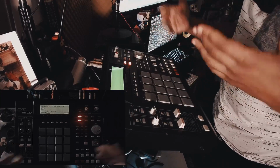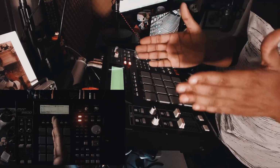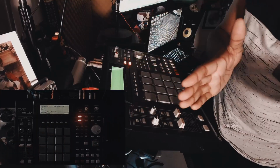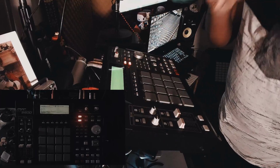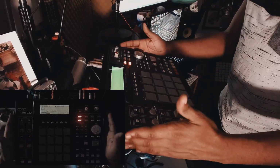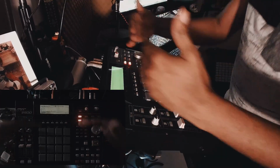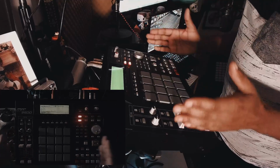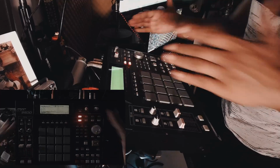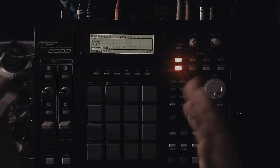And then all the other functions that you know very well from any MPC, especially if you are an MPC 2000 XL head and you just can't get an MPC 2000 XL right now. Well, guess what? It's inside of the 2500, and you will be surprised by the workflow on this thing. It already looks very good too. I mean, look, it's gorgeous. It's a gorgeous built machine. But overall, great machine, and I haven't even scratched the surface as far as its features yet. So tell me how you feel about this video.